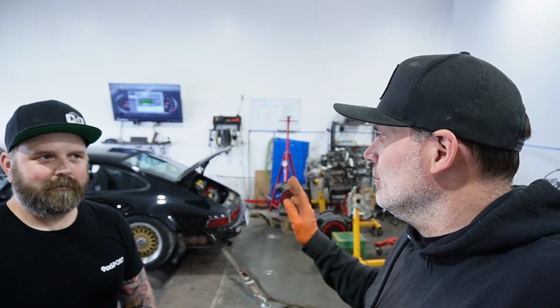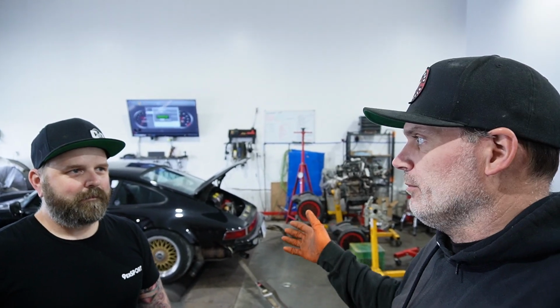And that's kind of the point of this. Before we start chucking parts at it, we want to get an idea of what it makes for power. And like Clayton said, do a little bit of a health check. It's warmed up and ready to go. So let's do it.